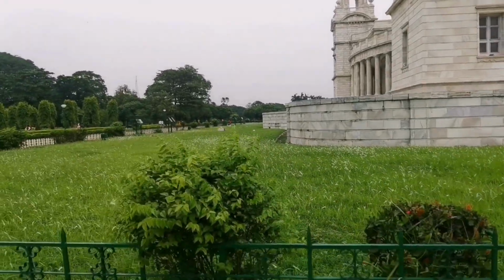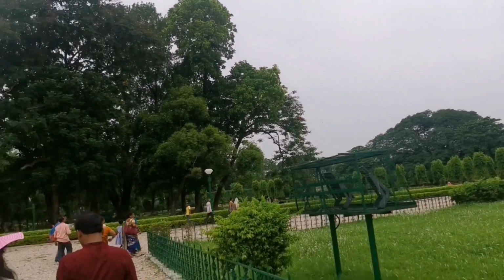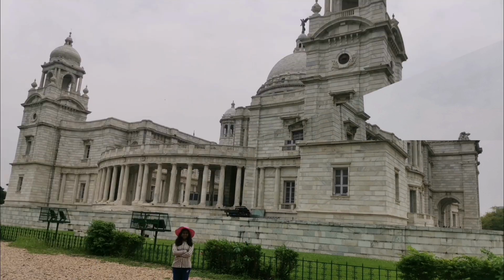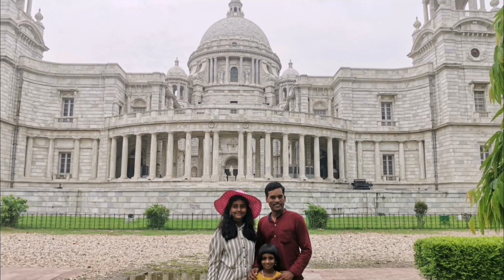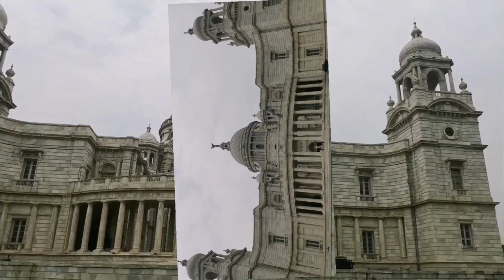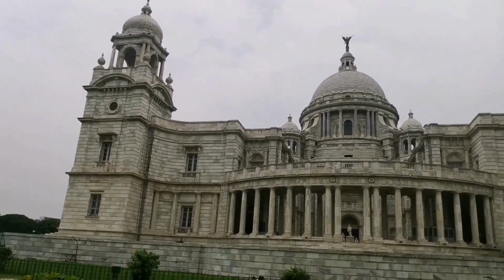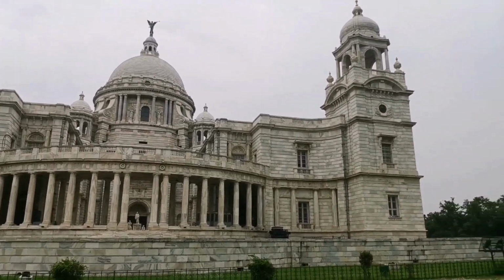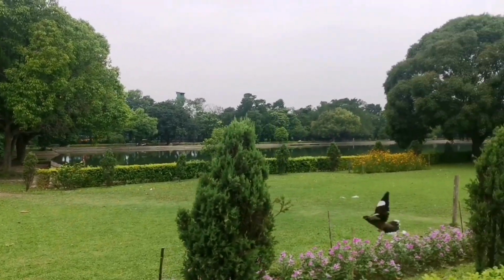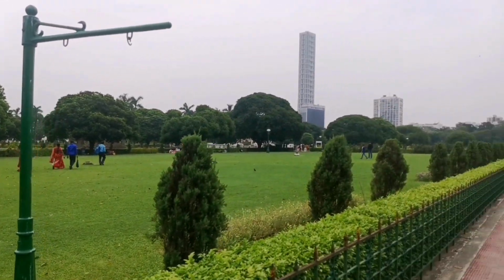This is the side view of the palace where you can see this huge garden at the back. And this is the back view of the palace. There's a huge garden with a lot of trees there. This whole palace is made of marble. Imagine how much marble they would have needed. There were even a few birds that passed by us.